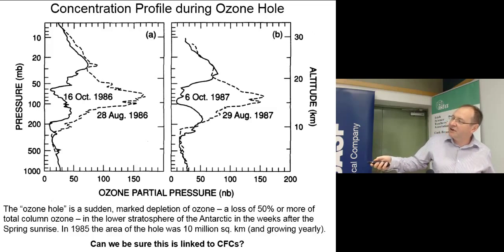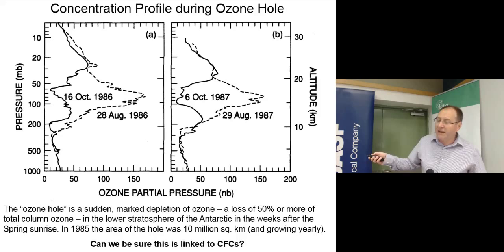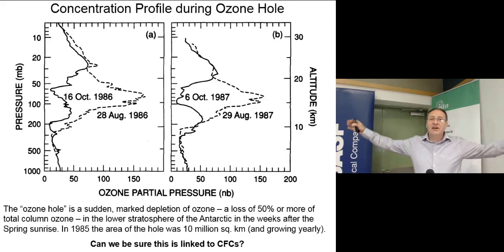So the ozone hole is a very sudden, dramatic depletion of ozone, a loss of more than 50% or so, sometimes up to 75%, and it can occur over a period of weeks, and it's occurring at an altitude of about 15 kilometers. The area of the hole, the extent of it, was pretty much over the whole of Antarctica. And this is pretty much the size of North America as well, so it's huge. It's a very significant portion of our planet's surface.